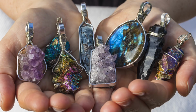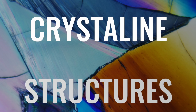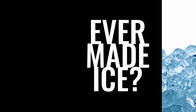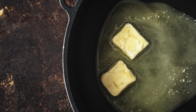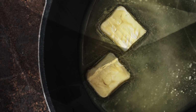The answer to that may surprise some of you. It's crystals. Okay. Maybe not the new age healing crystals, but crystalline structures. And these structures are all around us in the world, and we interact with them pretty much every single day. Ever made ice? You just tempered water. Whoa. Have you ever left your butter out on a hot day and came back to find it a soft mess of oils? You just watched the crystalline structures melt.